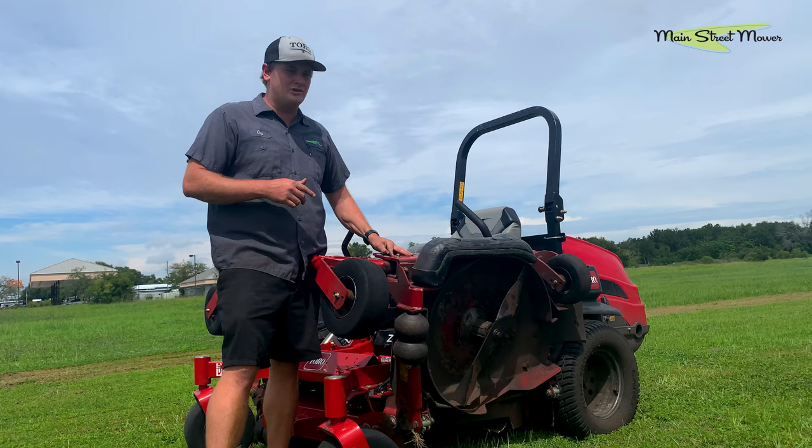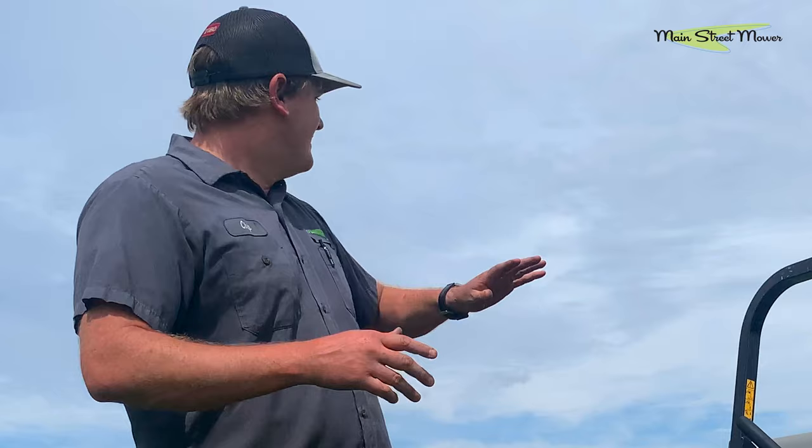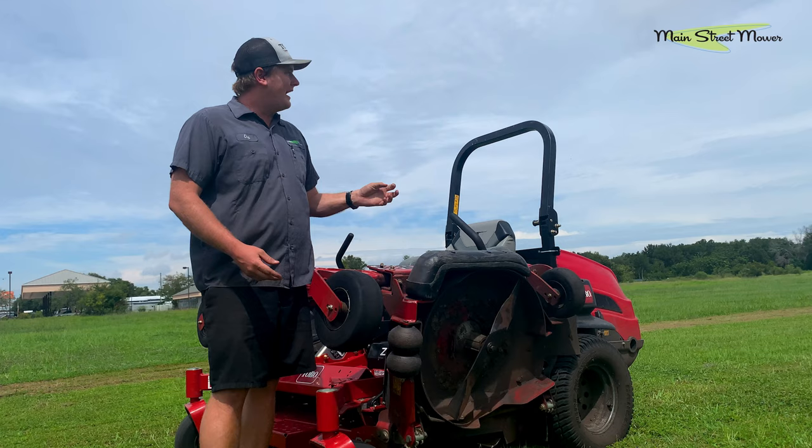But I'm going to demo it right now. This is a big field. I'm going to mow this section here. The majority of the grass is around 8-9 inches tall, and it has some runners, Bahia out there. I'm going to cut it down to 3 inches.